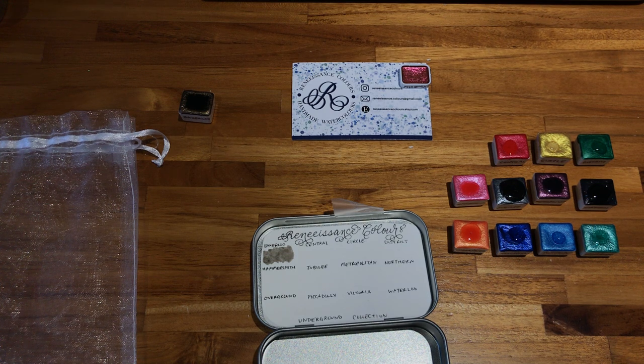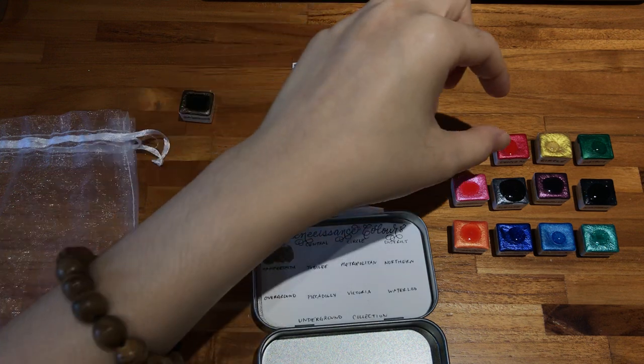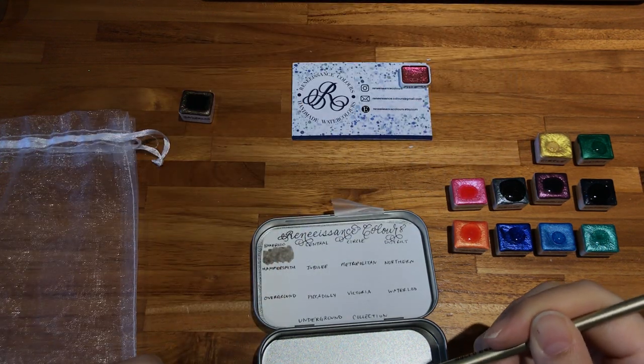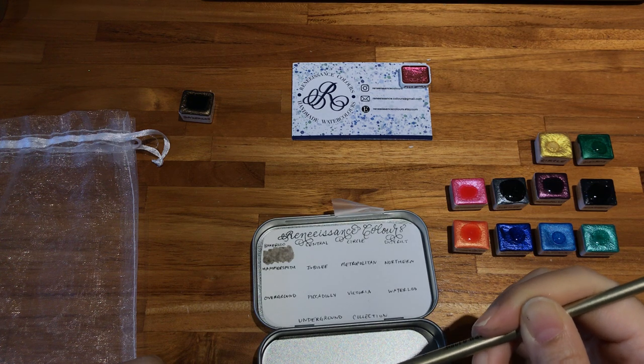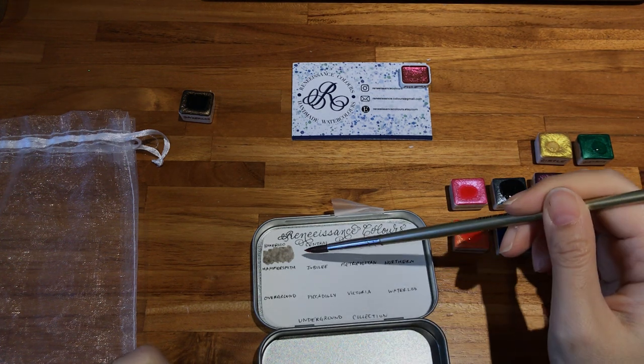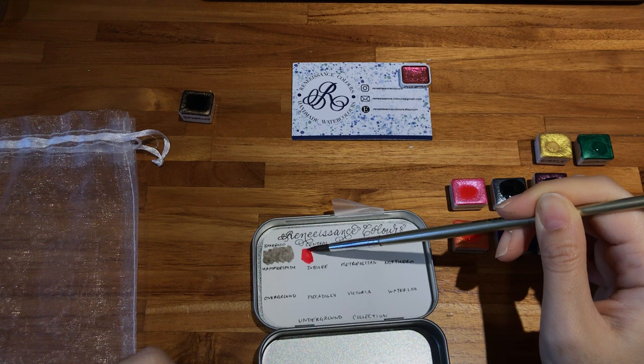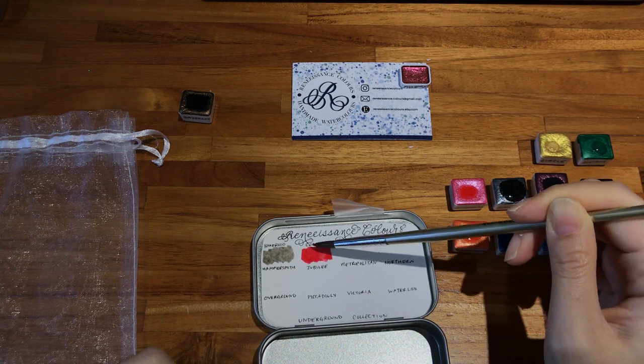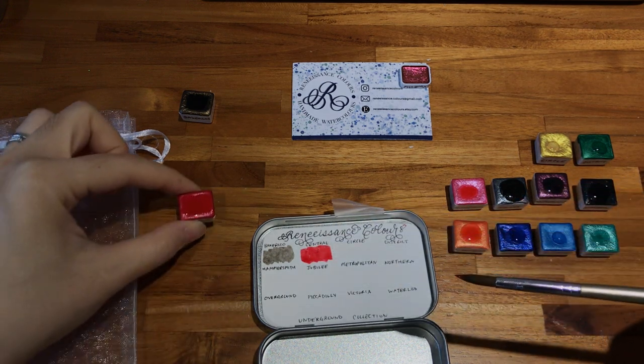I think it appears to be more gray than brown once you actually use it. Alright. Ooh, very nice rich red. And even the sparkle is red.